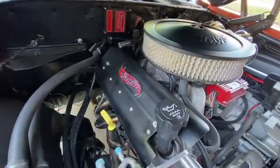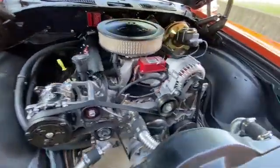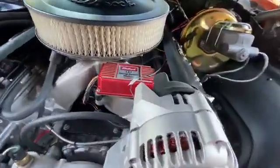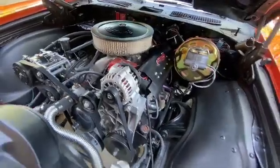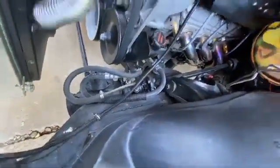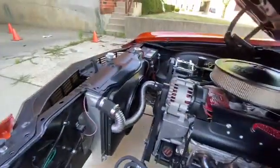Love the covers with the Hot Wheels. All new hoses, alternator. Here's your LS1 tuning control module, and it's dialed in, it's tuned and ready to go. Look at the frame, it's beautiful. Power steering, power disc brakes, huge fan.